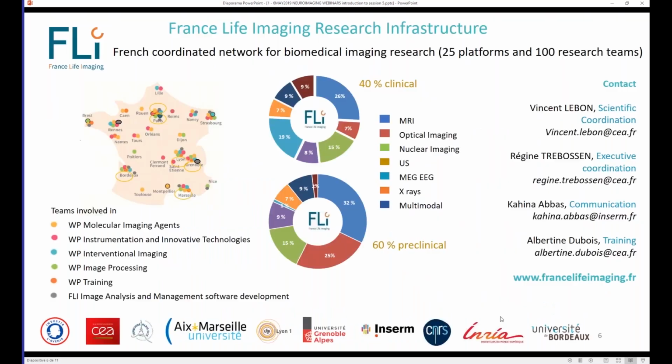France Life Imaging, or FLI, is a French national research infrastructure dedicated to biomedical imaging. FLI is a large-scale and distributed network of research platforms gathering 25 imaging facilities connected to research teams with a well-known scientific expertise in biomedical imaging. As such, FLI provides a convenient access to a multimodal imaging offering, including both imaging systems and integrated services. The facilities are organized into 6 nodes covering the French territory. In addition, a national node brings together French laboratories well known in information analysis and management.